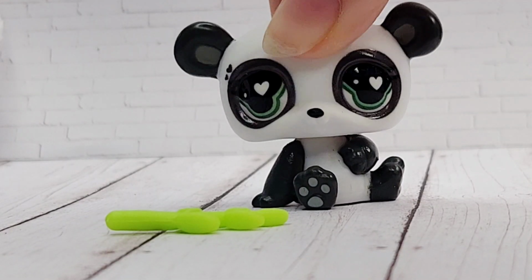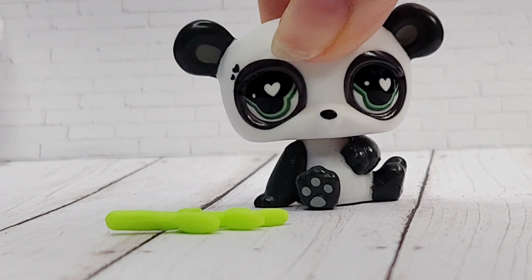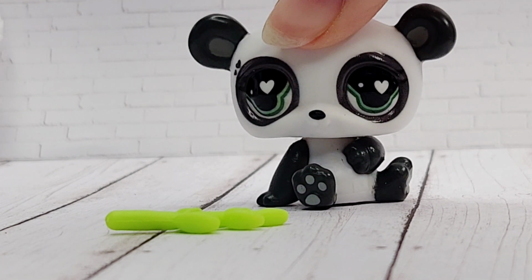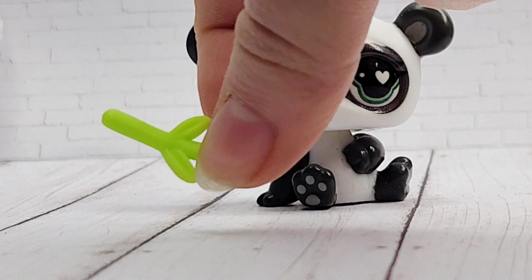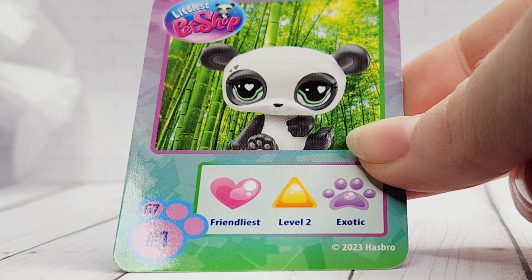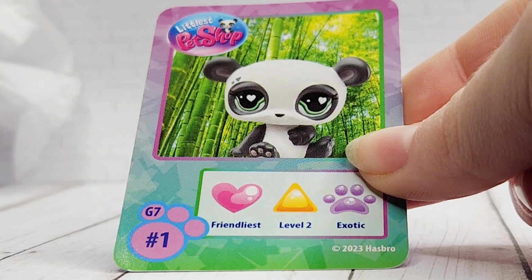So now, opening up this one, oh, I know what it is, it's the panda. I'm actually really excited to have the panda, since it's like the main mascot of the brand. I really want to know what it looks like. Oh my goodness, you guys, I love the panda. The eyes are so cute, and it comes with the little stick of bamboo down here. And I'll show you guys the card it came with as well, just in case you're curious. This is the card the panda came with.